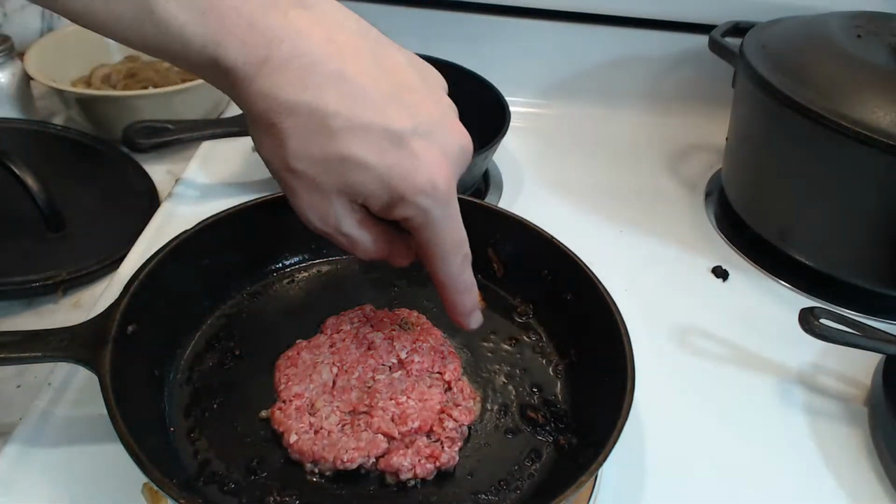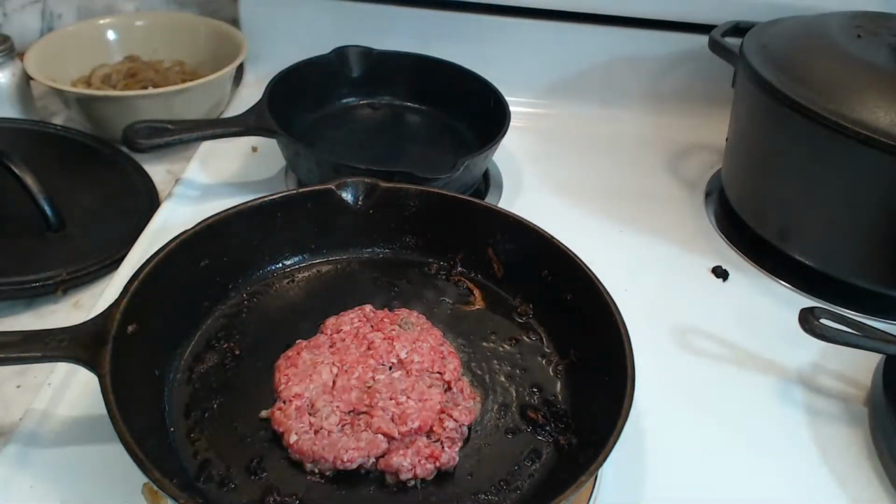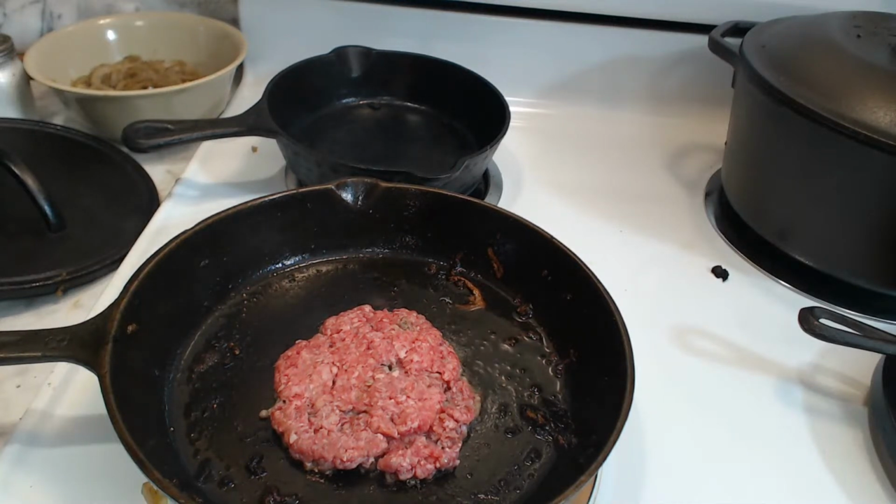We're going to wait at least until the color reaches all the way around the edges. So, hey, chainmail works. You're still right about the burnt cheese. That's the cook's share, as my nana would say. Yes, indeed. Oh, got a little grease on this, but that's okay.